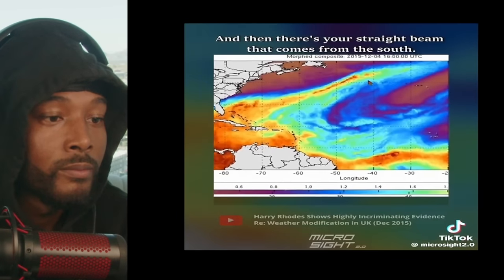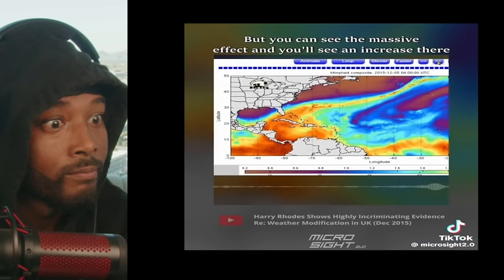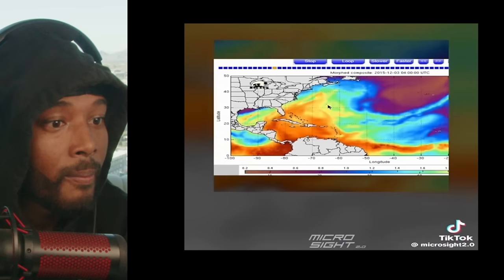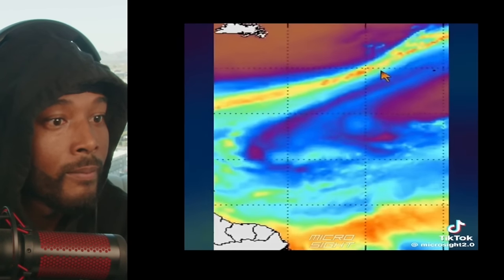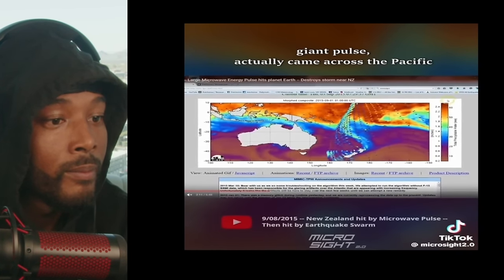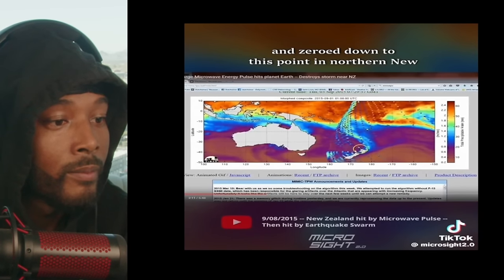And then there's a straight beam that comes from the south. You can see the massive effect, and you'll see an increase there in the moisture content and the heating that's taking place. Northern part of New Zealand, right here, this giant pulse actually came across the Pacific and zeroed down to this point in northern New Zealand.